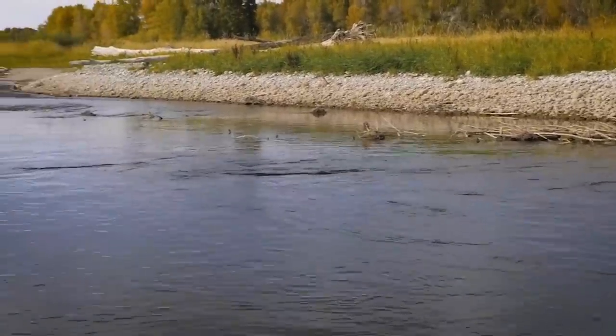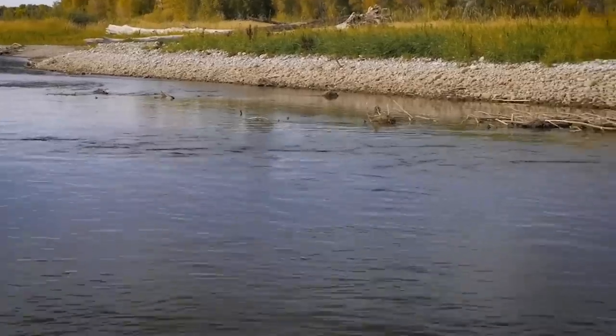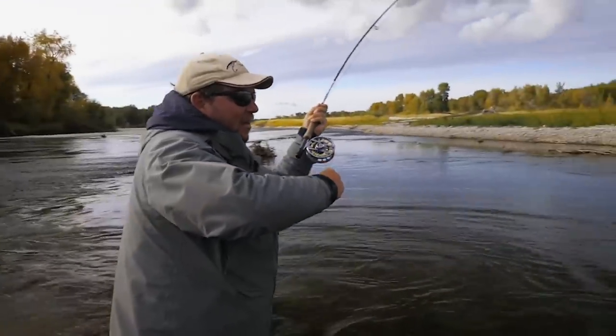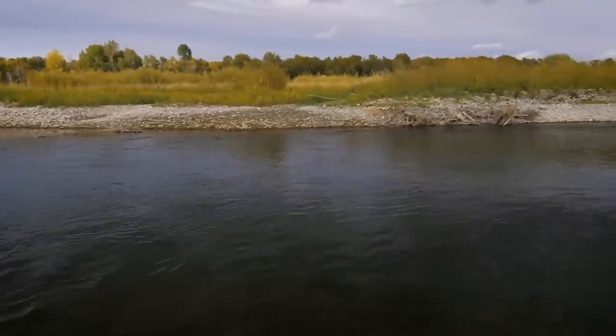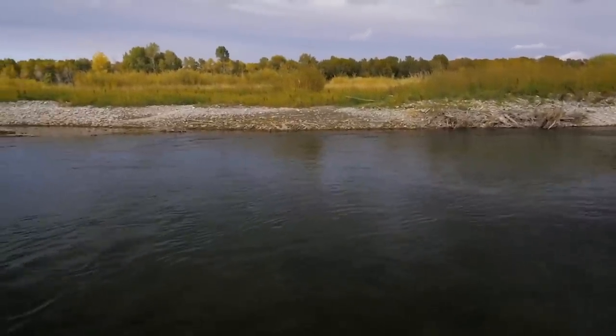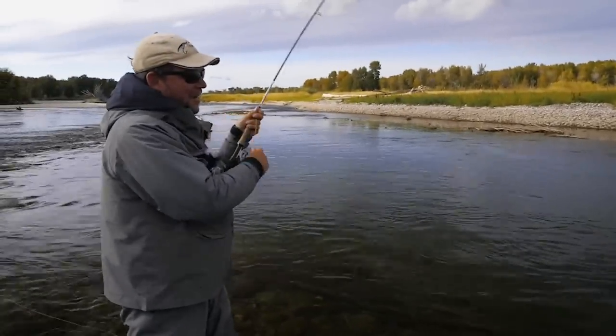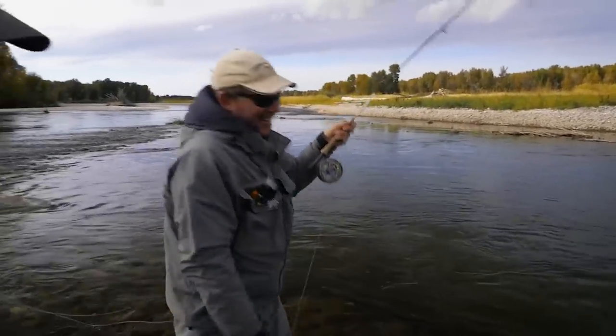Oh, that was not on the October caddis. That was not. That was on. Oh, that's a good fish. That is a good fish. That's a really good fish. Hell of a good fish, yeah. He took off like a banshee. Knocked me over.